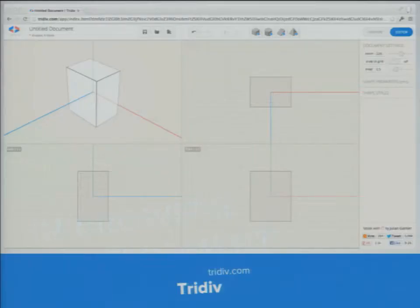In-browser development. That's not really development, but Tridiv is a really cool application where you can model 3D in your browser. So it's not impossible anymore to create really comprehensive applications in your browser that are performant and working really well. What I see is that we're really driving in a direction where there will be way more ways to develop things in the browser.